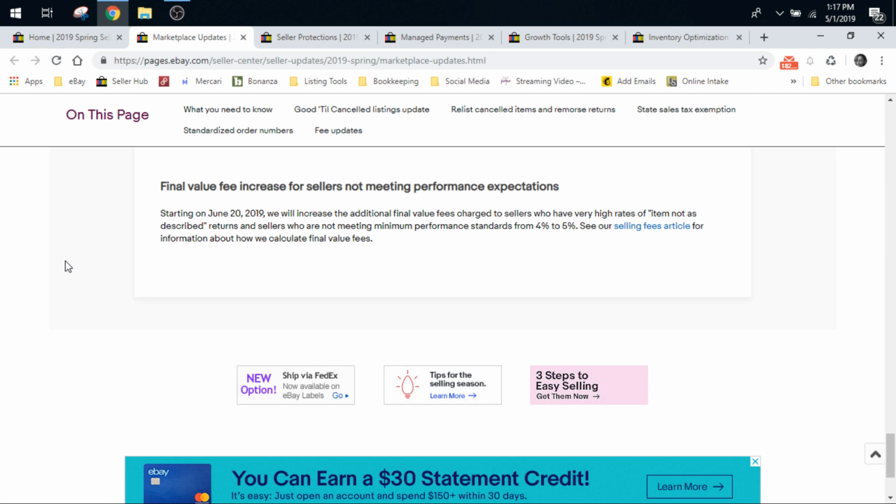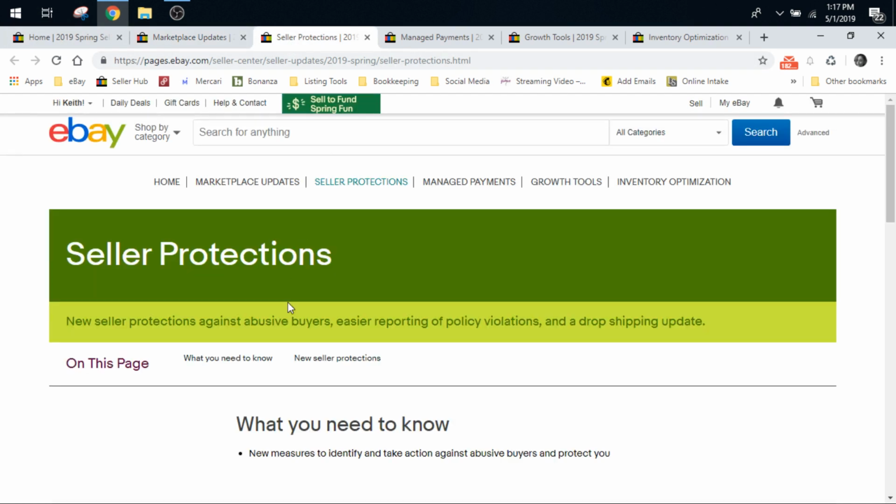Again, allegedly, we're all playing on the same field. They are doing this as a peer-based comparison, but on the other hand, they don't remove item not as described when they're open incorrectly or falsely. But that takes us into the next update. Seller protections, guys. Allegedly, they're going to be doing more to protect sellers on the back end for falsely opened item not as described, and helping us to remove those metrics and those dings from our accounts.